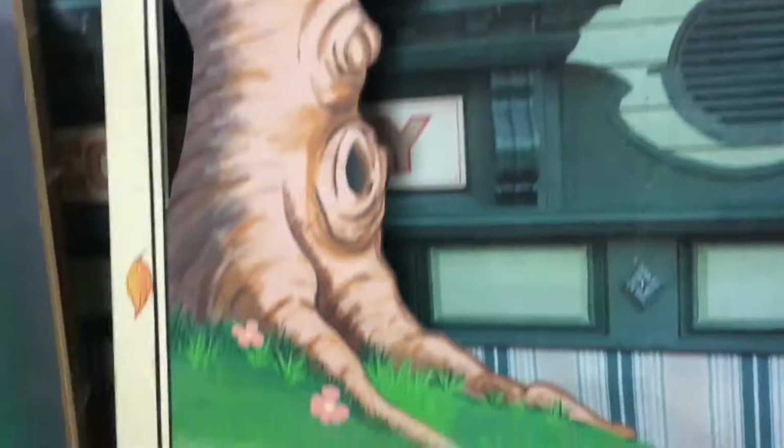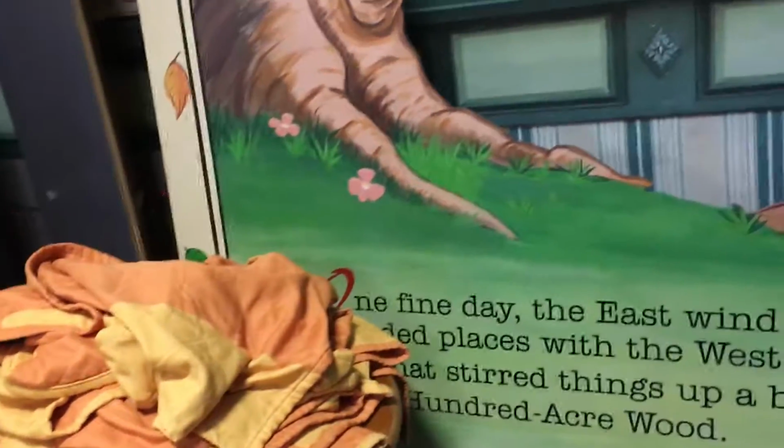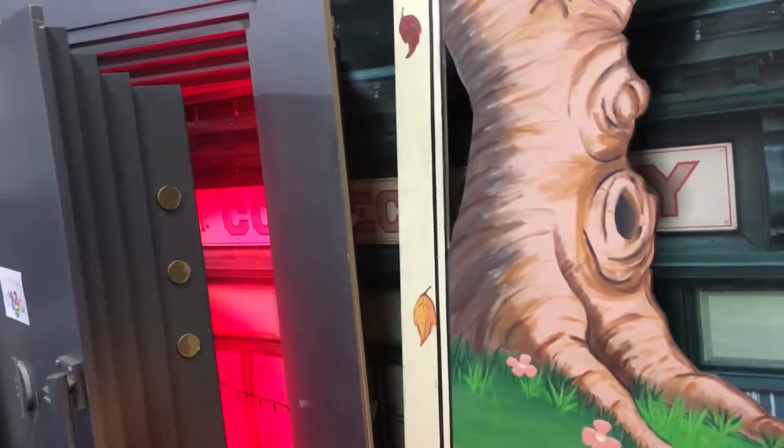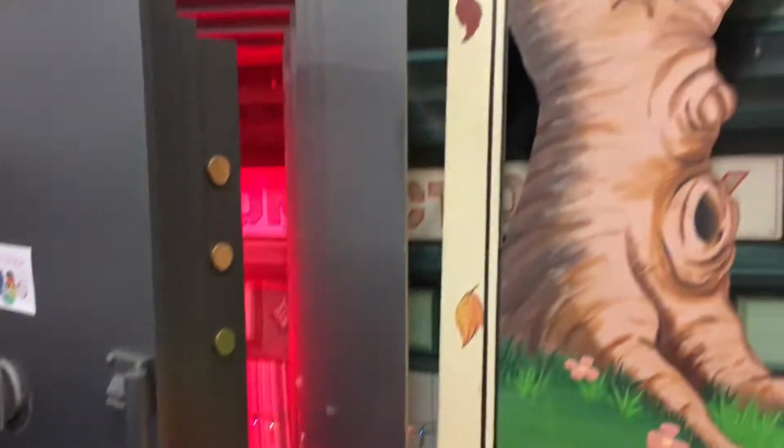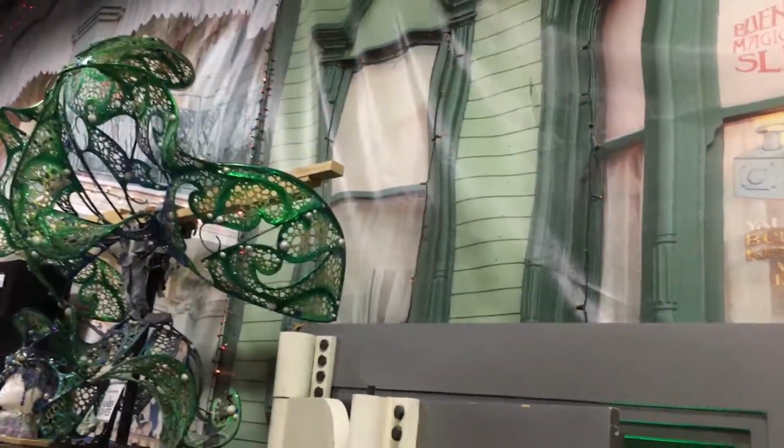Is this a part of the ride? Hey, I think this is a door from Pooh's Adventure or whatever. The giant safe door. Oh, these are scrims. These are construction scrims. Look.